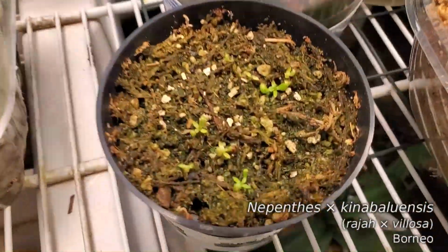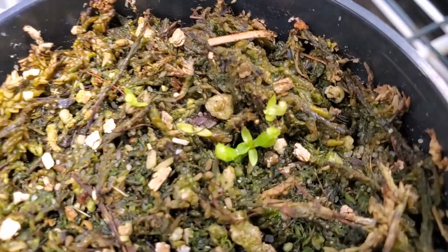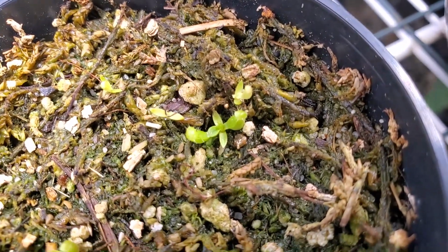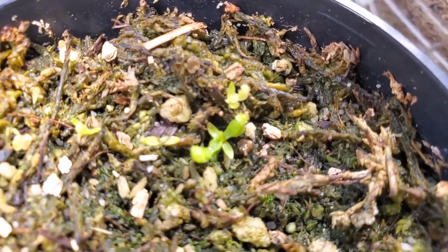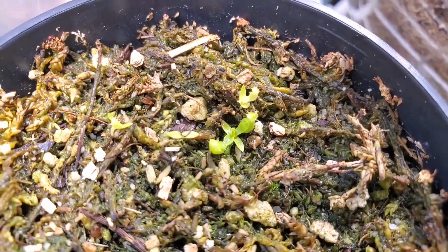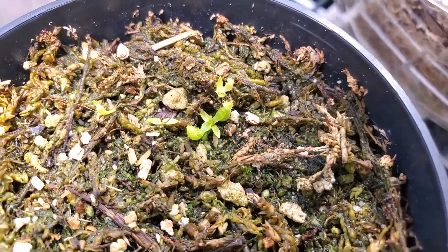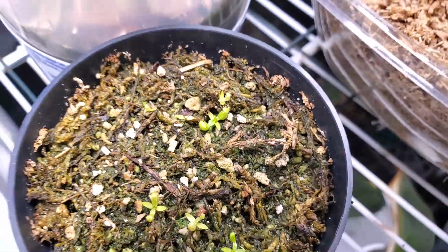We've got the rajah by villosa seedlings really growing quickly. Look at this one. It's got two pitchers already, and it's pushing out a third. That's great. They were just planted in October, and they sprouted in mid-November. So that's pretty good for these slow-growing little guys. They're not that slow.